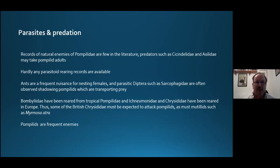Pompilidae seem to have very few natural enemies that we've come across. Cicindelidae are the tiger beetles, and Asilidae are robber flies. They're both predators, and they're found in the same sort of habitat as the Pompilids, and therefore they're obviously predators of these. There's very little known about parasitoids from Pompilids. There's little information out there that I've come across. It seems that ants can be a frequent nuisance for females trying to produce a nest, and some parasitic Diptera, such as sarcophagids, are often seen shadowing Pompilids which are transporting prey.